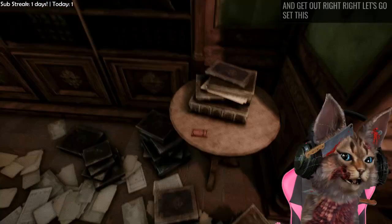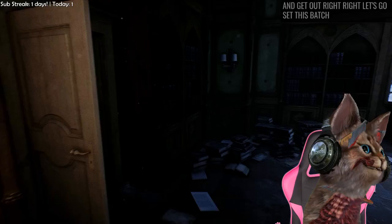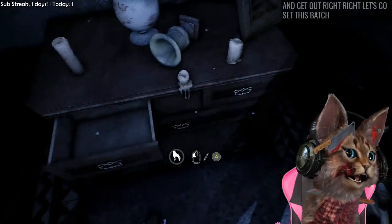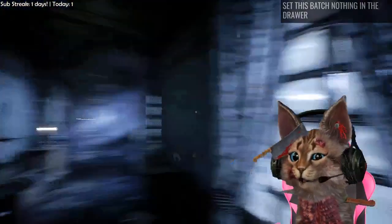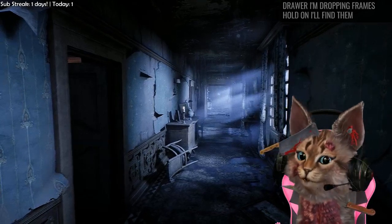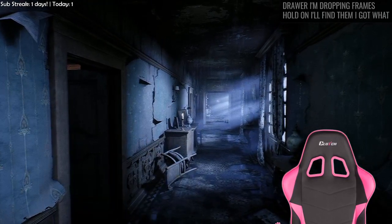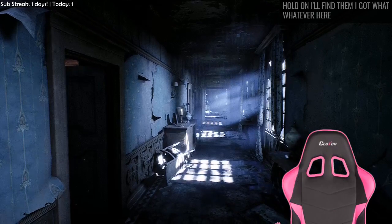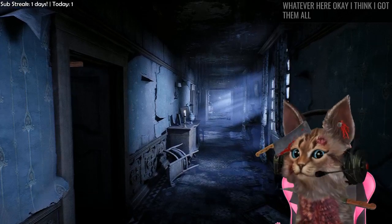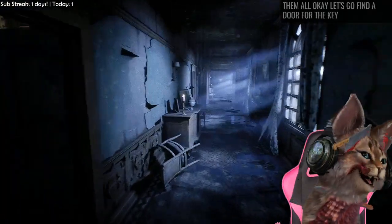Wait, except there's a battery. Give me the battery! Give it to me! Okay. Nothing in the drawer. I'm dropping frames! Hold on. I'll find them. I got one! One over here! Okay. I think I got them all. Okay. Let's go find a door for the key.